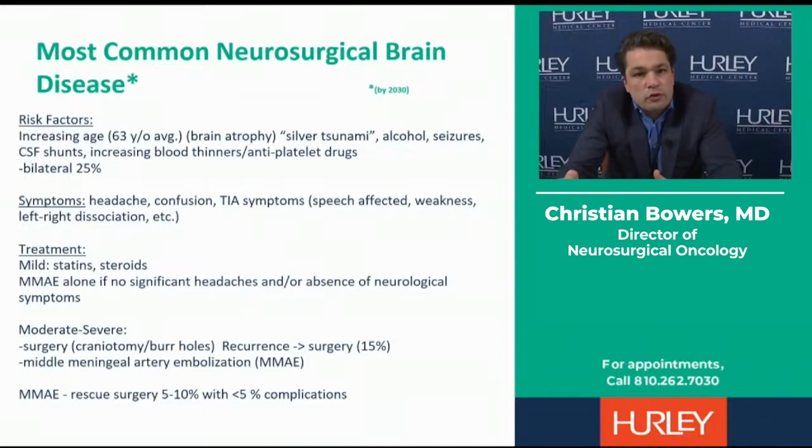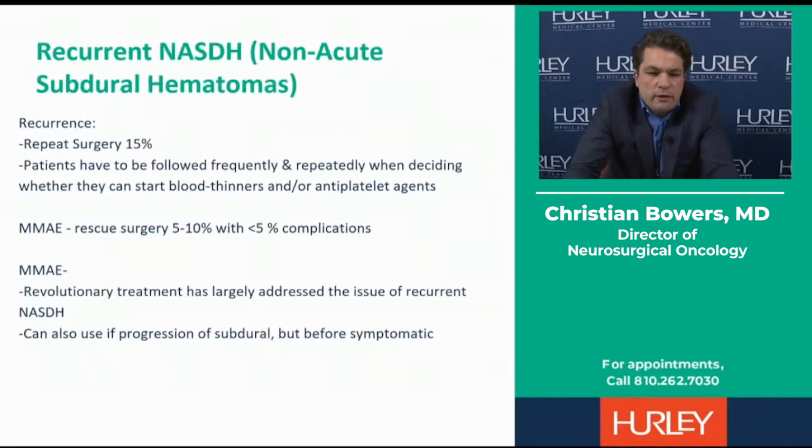So we'll do the surgery initially, especially if it's severe, and then we will embolize the artery. And that really cuts down on the recurrence rate of these. It's been a really game-changing technology, which we're happy to offer here at Hurley. And so when you do middle meningeal artery embolization, if people have only mild symptoms and a mild collection, the need for rescue surgery is only 5 to 10%, and less than 5% complications occur with that. So repeat surgery is what really has been changed with middle meningeal artery embolization.